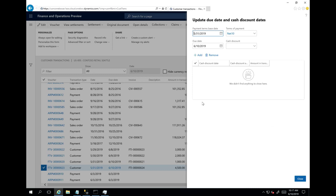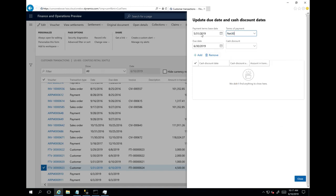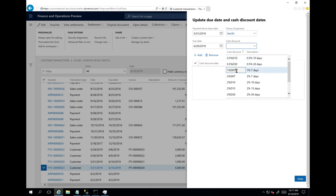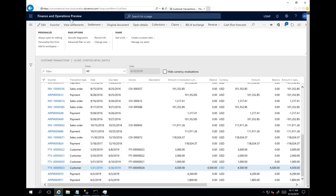So now what we've done is, if you wanted to change the timing from net 10 to net 30, you can change their terms of payment and adjust the due date. You can add a discount here if you wanted to. So if you need to change stuff, we've given you one simple place to do all that changing now, so you don't have to leave and go find another screen. And so the last thing I want to do is go back and show you that global transaction list again.